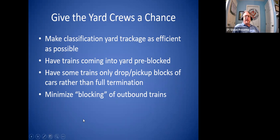And I really don't do a lot of blocking of outbound trains, and I'm told this is reasonably prototypical. The way freights are really supposed to block their cars is at town before they come into the yards. At least they're not completely scattered all over the place.